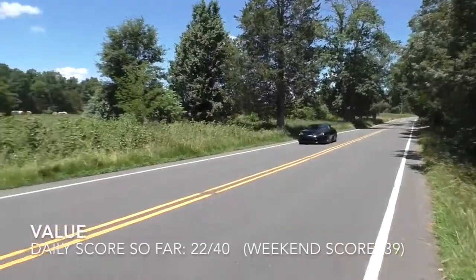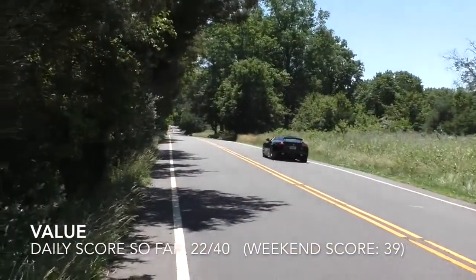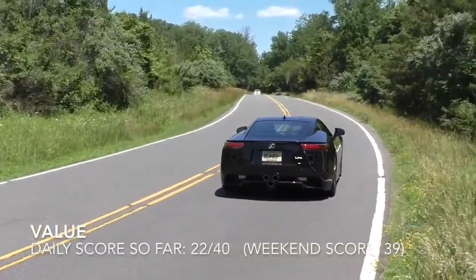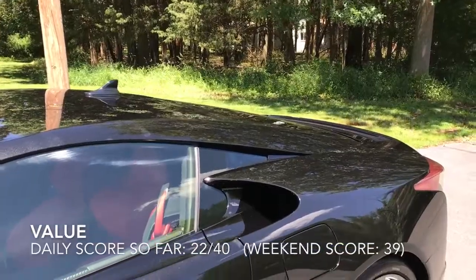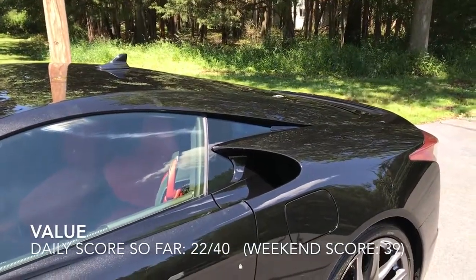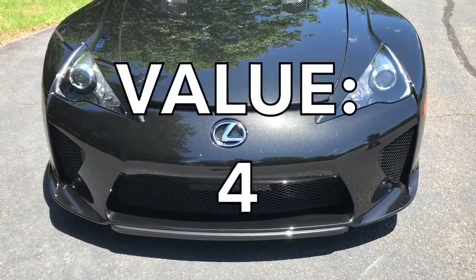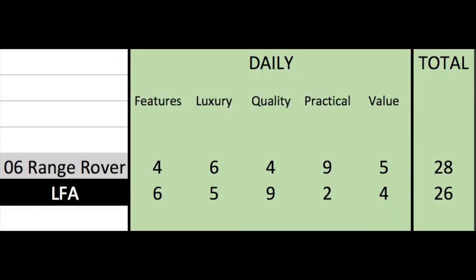Finally, value. This is an amazing car with an amazing sound, but it's hard to justify $400,000 given its aging transmission, imperfect steering, and controversial styling, not to mention the L on the front instead of a prancing horse or a raging bull. It earns a 4, bringing its total daily score to 26. Just shy of the Range Rover, no surprise, as this car wasn't really designed for daily driving.